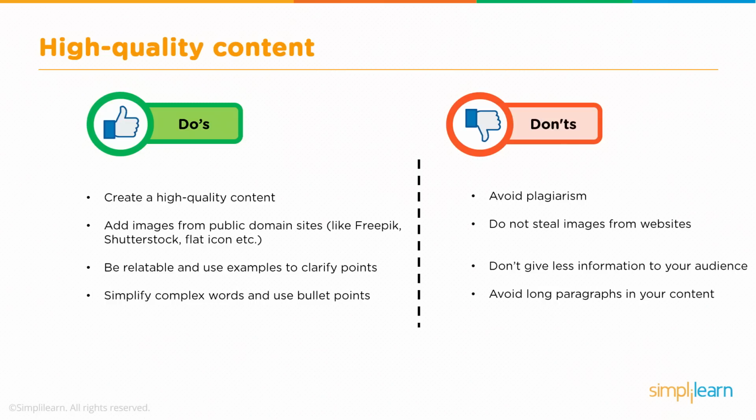You can add images from public domain sites. You can be relatable and use examples to clarify points, just like the BuzzFeed article. Simplify complex words. Don't use sophisticated language. Talk to your audience as if they were standing right in front of you. And use bullet points to exemplify your examples, your points. So those are some do's.